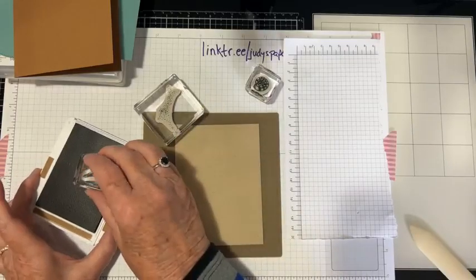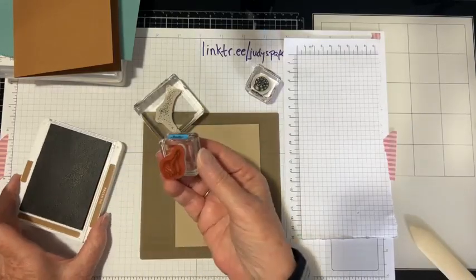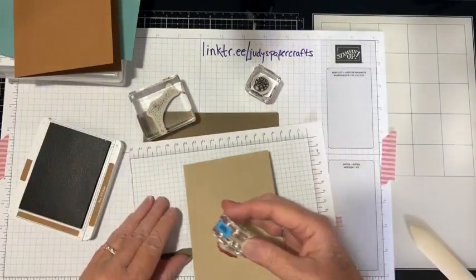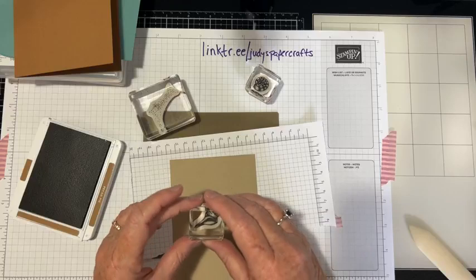So I'm just going to randomly ink this up in the Pecan Pie. And I also wanted the scrap because I'm going to go off the edge of the paper here.